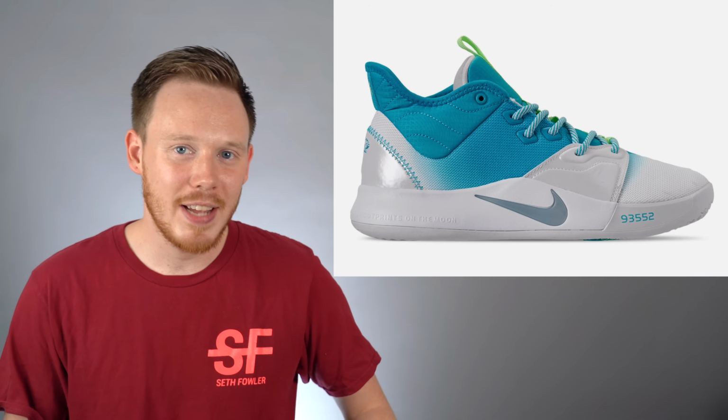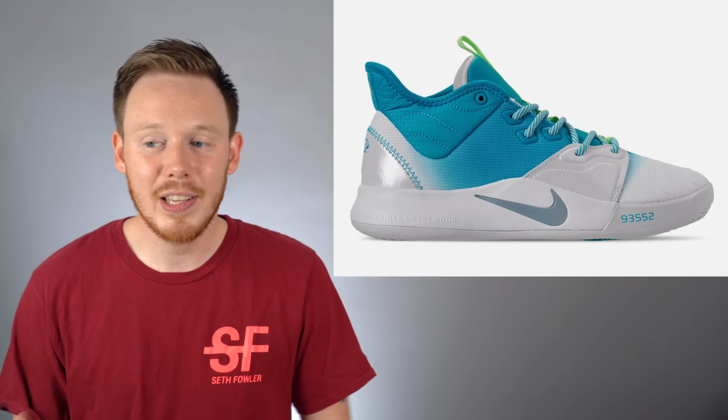I definitely like storytelling through colorways on basketball sneakers. I think they give it sort of a unique, cool aesthetic. This one though is just not the strongest in my opinion. There's a lot of people who love fishing. Maybe Paul George loves it more than most people.